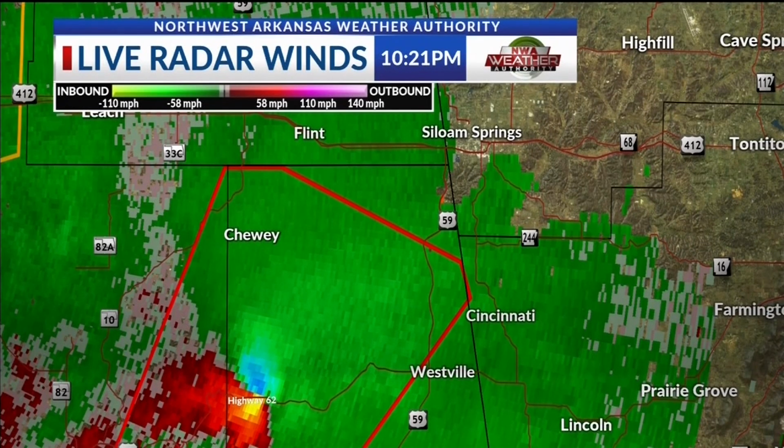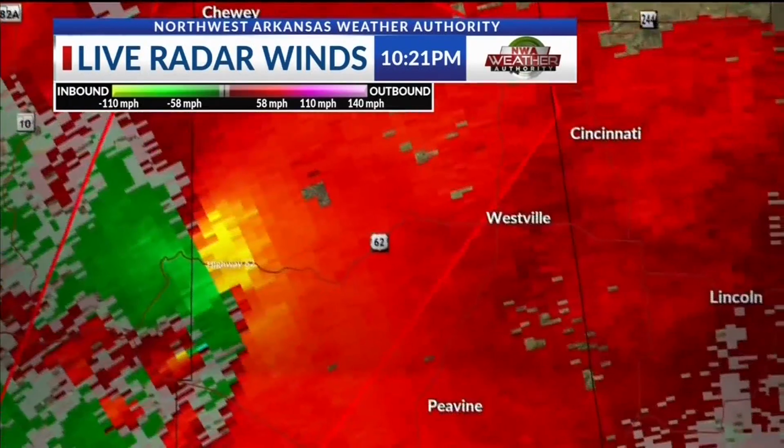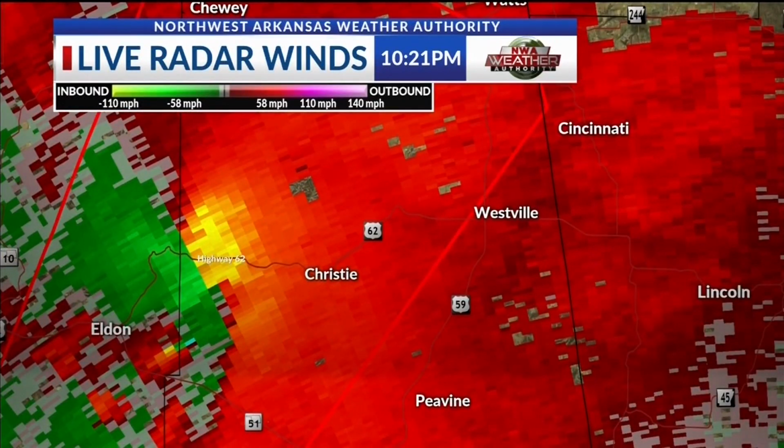But this, I can't stress this enough, is a pretty strong circulation. This is about as strong as it gets. And here's a look at the radar update. We switch radars, and you can see all those orange colors moving away from the radar.